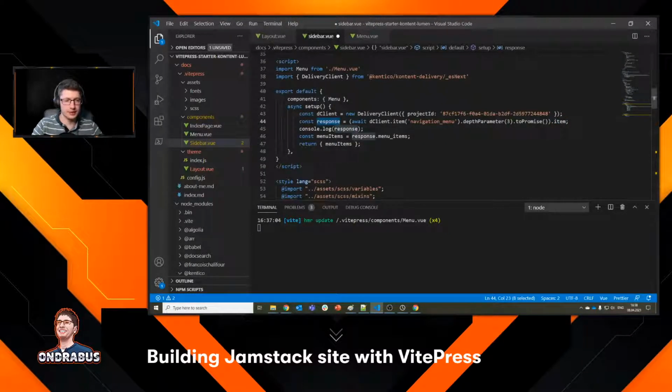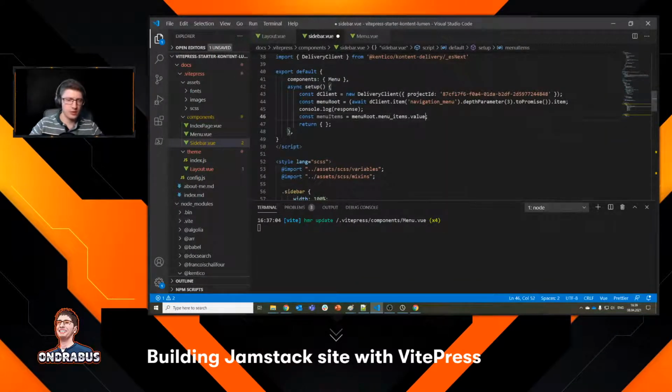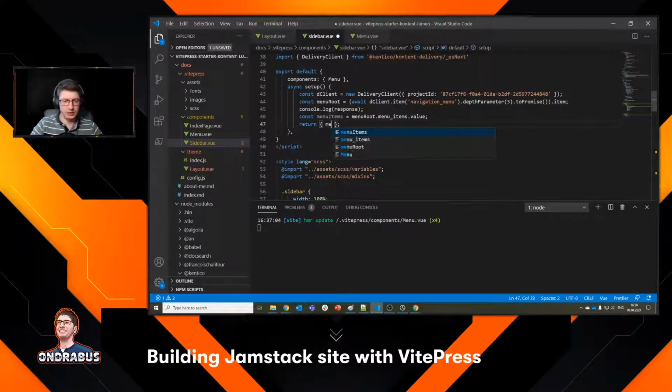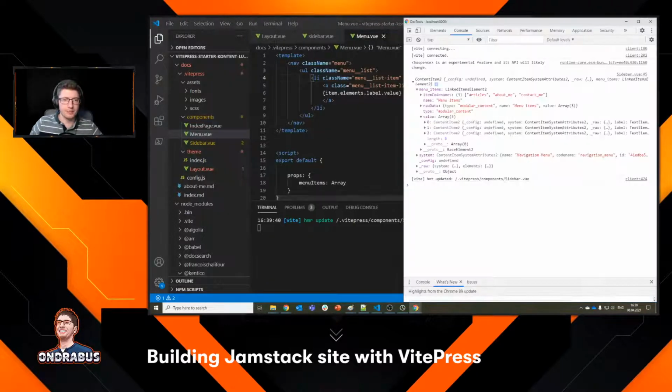So maybe we can call this menu root dot menu items. I'm just going to return here an empty array for now. Can I do that? I can't do that. So menu items dot value. Yeah, that's this array of these 3 content items. So that's what we want to do. And then return it here. Now in the menu, we're going to iterate over the menu items. That's fine. And each item will not have elements.